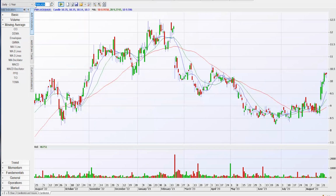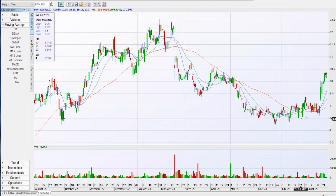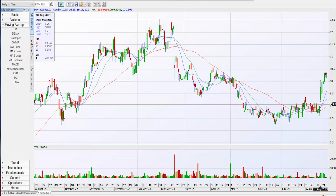PWH is definitely one I keep an eye on here, because it's had a pretty decent pullback. It's starting to build here now. We've got a 0, 1, 2, 3 pattern there, so a few higher lows, then a corrective decline.